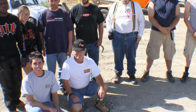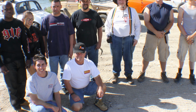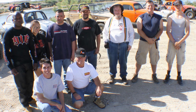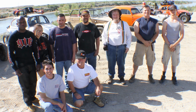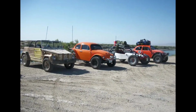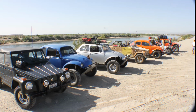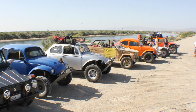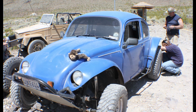After fueling up at the AV gas station, we all made our way over to Beals Crossing on the Colorado River. This is the traditional start of the Mojave Road, and we stopped to pose for a few pictures. Then we continued on. We first went up to Fort Paiute, took that rocky road going up to Fort Paiute to check it out.